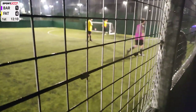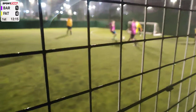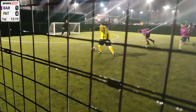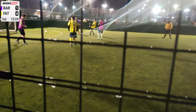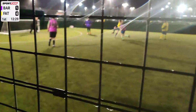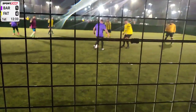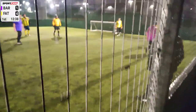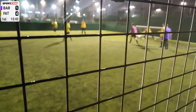Perk will find the ball in the far corner. That's well defended by Dan. And the ball's come out. Scott's got plenty of time. That's a great save. Well pressured from Yellows at the front, and it's saved again by the Purple keeper. Ah, it's a loose ball, a hopeful pass. That's in the area.